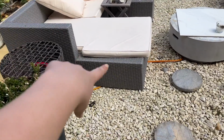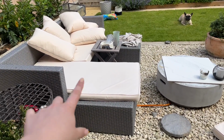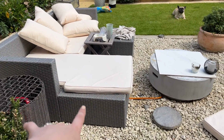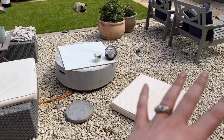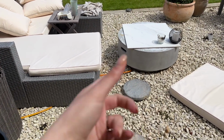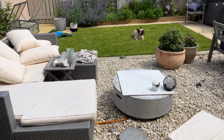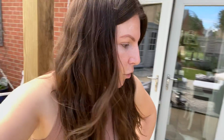Also, since we got this Aldi sofa, we haven't kind of rearranged everything properly, so I need to also bury in the stones the hose for the fire pit as well. So whole garden needs a bit of a tidy, but that is it. That's my haul. That's the shop with me. I probably have shown you by now in a vlog me actually building newer things and all that jazz.